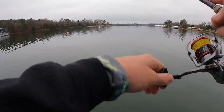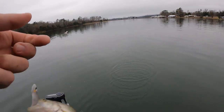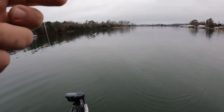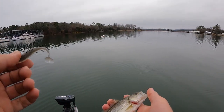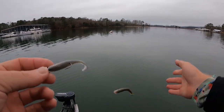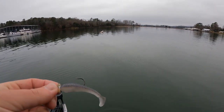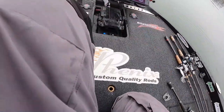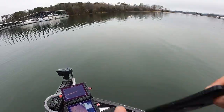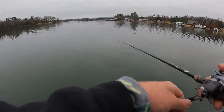Oh my goodness, guys. Oh, what a giant. I don't know why there are so many bass in Guntersville right now, this size. I guess it means they had a good spawn, but it's just kind of concerning that they're still around and not getting eaten, and they're out here on these points and humps and all these other kind of bigger fish type areas. Strange.